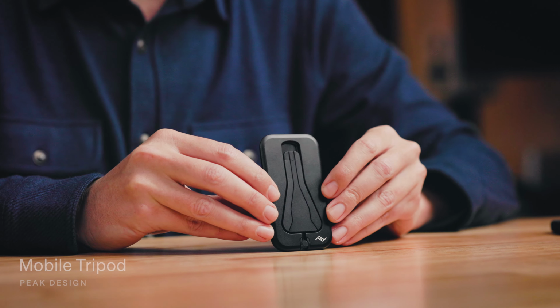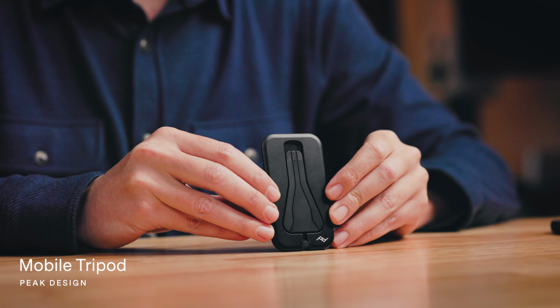But what about the times in which you don't have a tripod or you don't have a GoPro mount and you just want to stabilize your phone? Well, for that, there is also this little accessory here, also made by Peak Design. This is the Peak Design Mobile Tripod. This little thing is made entirely of metal. It's thin, it's about the size of a credit card, and it is compatible with any MagSafe case. You don't have to use the Peak Design Everyday Case.